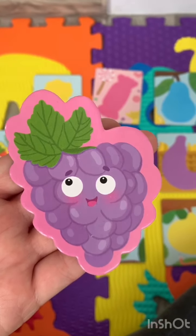Look at this. It's a candy. Very tasty and sweet candy. Can you help me to find the candy? Candy, where are you? Candy. Yes, here it is. This is candy. Good job. Let's see, what else do I have?